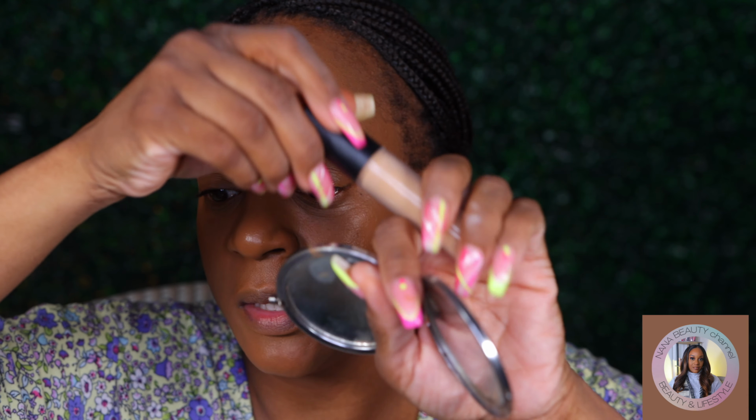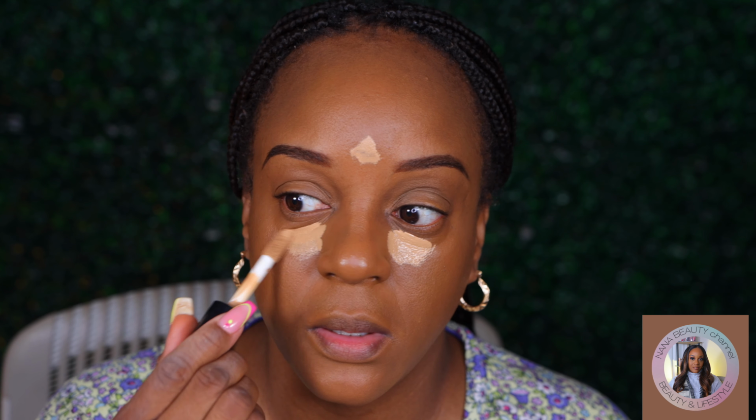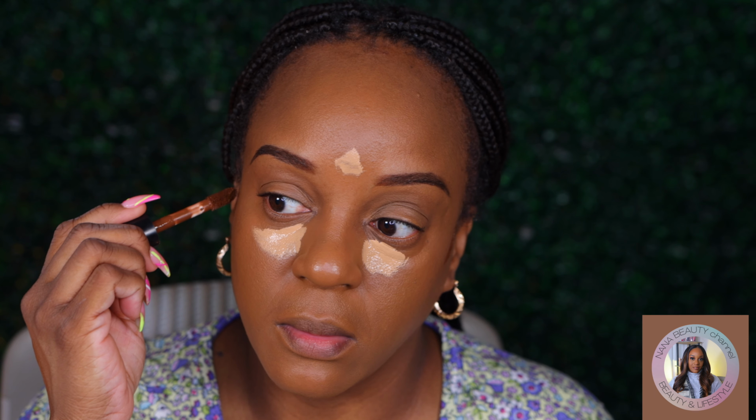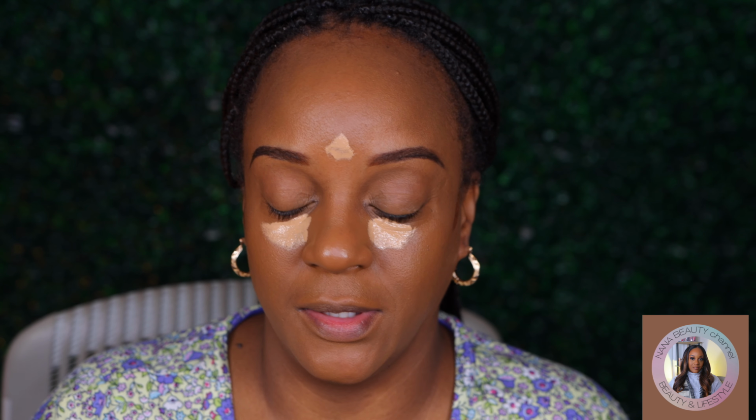Okay, and then I think this is Deep Caramel from Elf Matte Concealer. I know it's kind of bright, but I'm gonna put a little bit. I'm gonna put that on my chin. Sometimes you only want your chin to be that bright. And then some of my e.l.f. bronzer. And then some of my Rare Beauty blush in Joy. Love all them good.